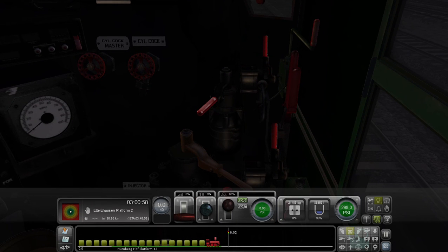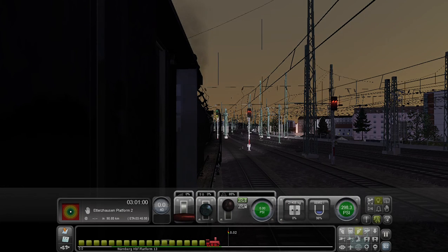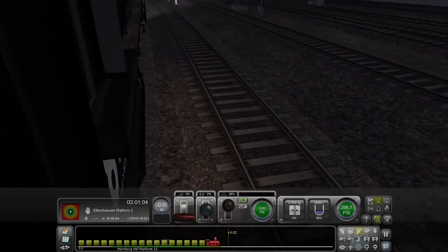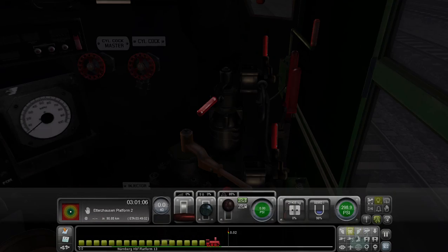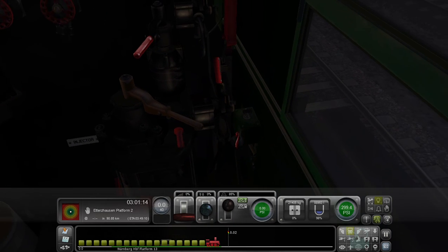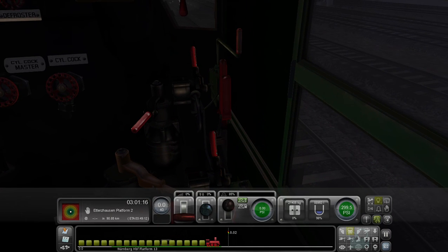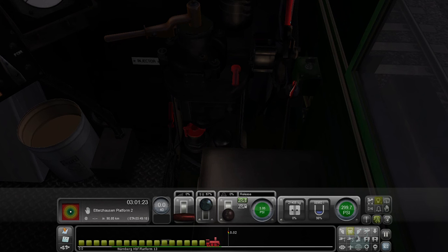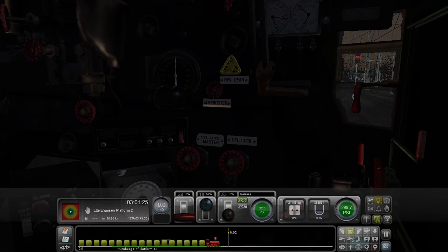I'm just gonna stand right here. So, where is the reverser? Here it is. And see, we're just gonna go forward. Now, where's the throttle?